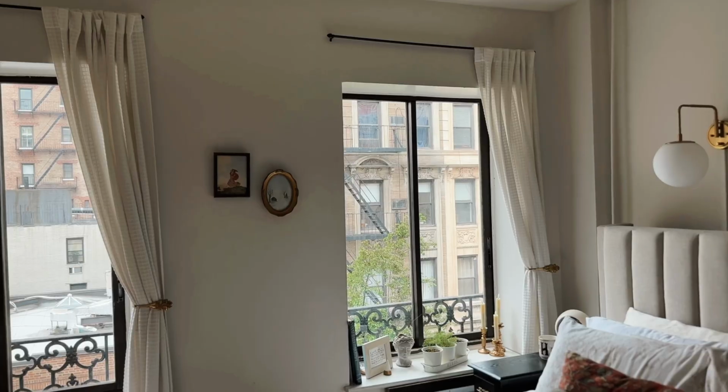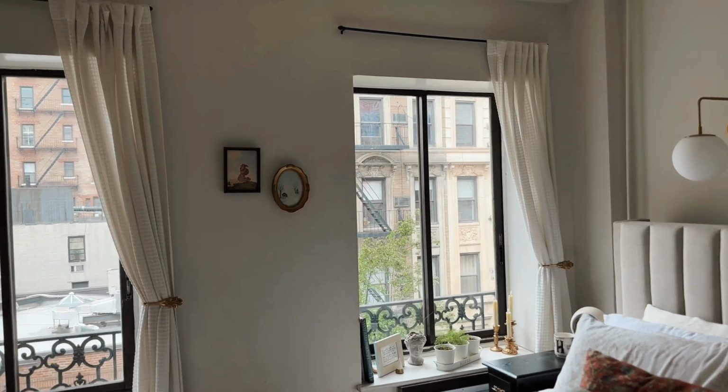So I will show you guys the rods and the curtains and the tie backs that I got off of Etsy, but we just wanted kind of a Parisian, light, airy, simple vibe to block out light. And the curtains that we got aren't full light blocking blackout curtains, but they're also not super duper sheer. They're kind of in the middle. So I definitely recommend them if you're willing to go through the frustration of them all being different lengths.